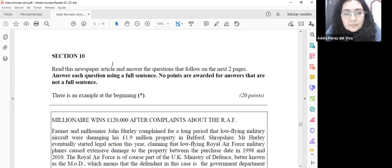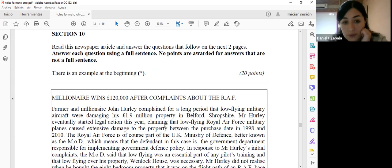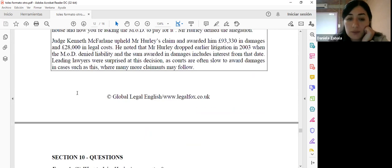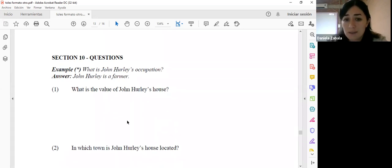Yes. We have an article. Here's a newspaper article, and we have questions. We have to read the whole text, and we have to answer the questions. And this is the only exercise where we need to actually write. This is like the written production of the text. The questions are pretty clear, and you can find the answers easily in the text.